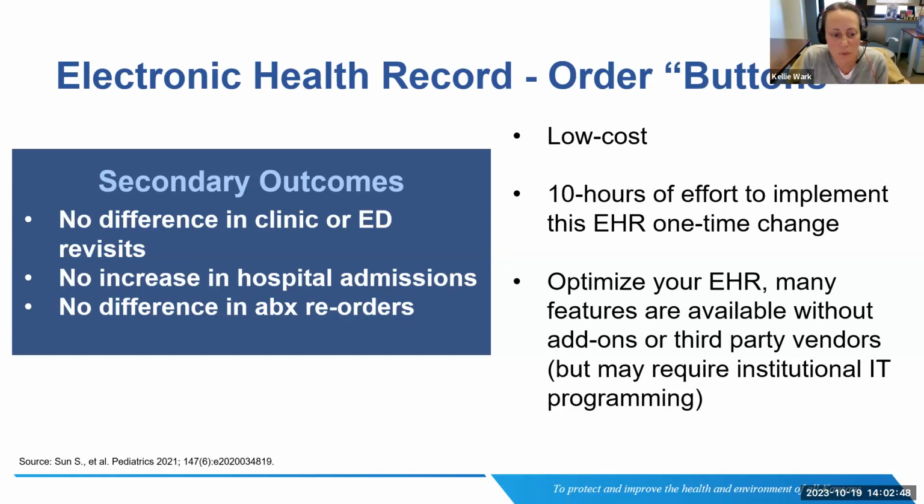So really, what this group pointed out was the low cost. This was already something that their EMR had the ability to do. They just had to have their IT turn it on. They didn't have to get add-on or third-party vendors for a super expensive intervention. We already have, or can have, the option for these durations on our order sets. Next slide.